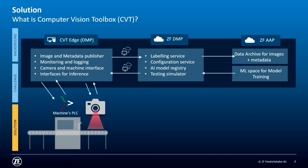So one more time, now that we know what DMP and AAP are: there is the local solution, where the CVT toolbox provides communication with the camera, setting up the camera, and taking the picture. It also communicates with the machine, because we always need to get, for example, a trigger for the camera when the product is ready on the production line. So we need to communicate with the machine or instruct it afterwards.